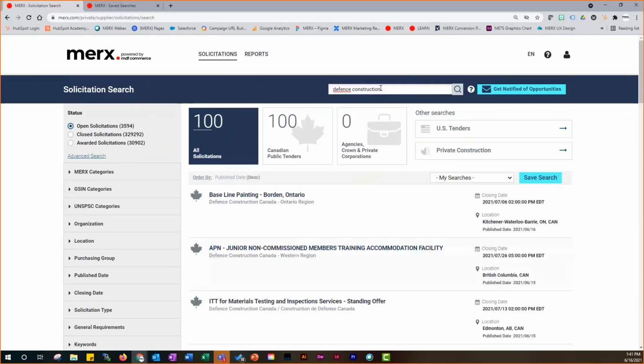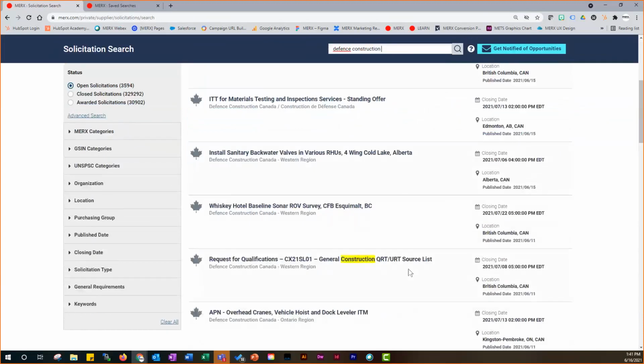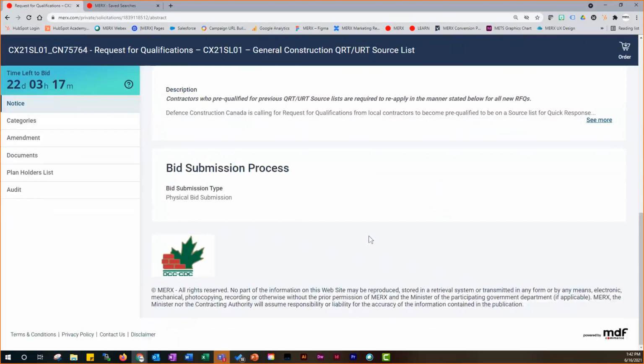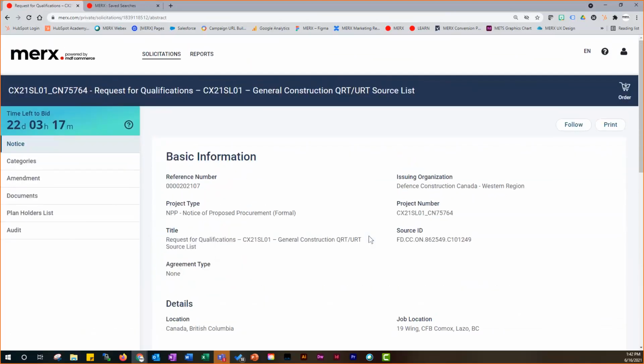But you can go in and it'll give you all of the instructions and all of the details on what you need to do to become a preferred supplier to them. But I know that there's a specific word. Oh, here we go. Request for qualifications. There you go. So it's a request for qualification. That was simple. So you can come in here and then read out all of the detail of what they're looking for.